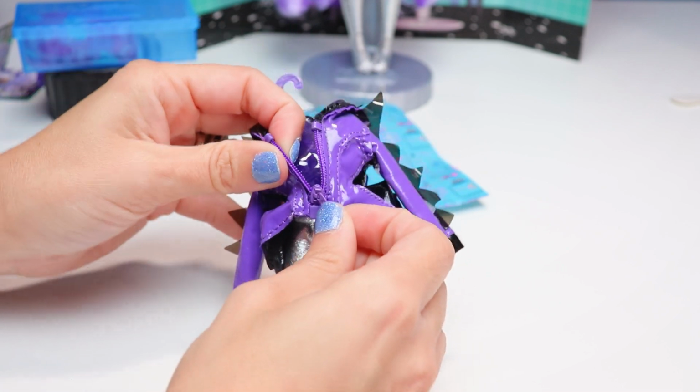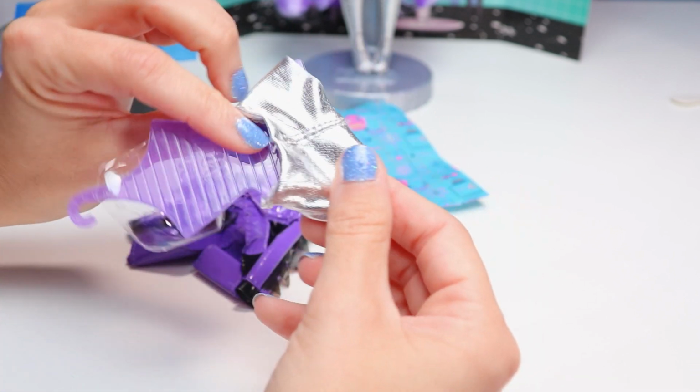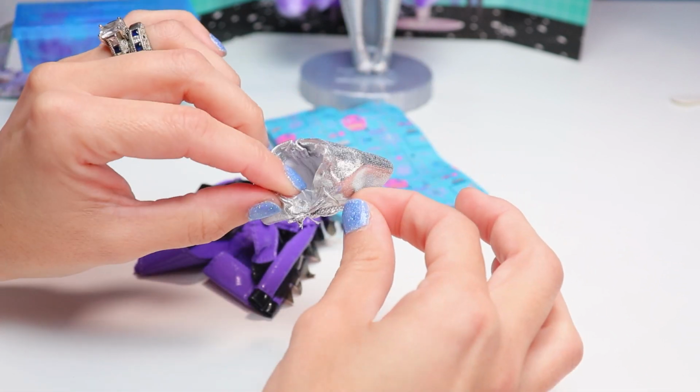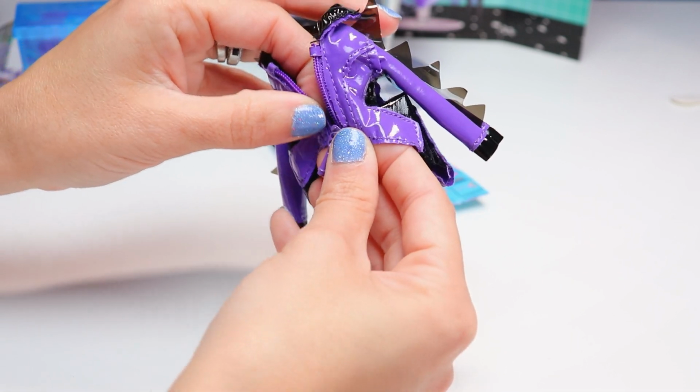No way! Okay, hold on, let me just fangirl for a minute. Does it open? Oh my gosh! Okay, so the bottoms are actually just a pair of shorts. They're gonna be form-fitting, and they're silver with a ribbon in the front. Once again, stitched together really nicely. Which brings us to the jacket.